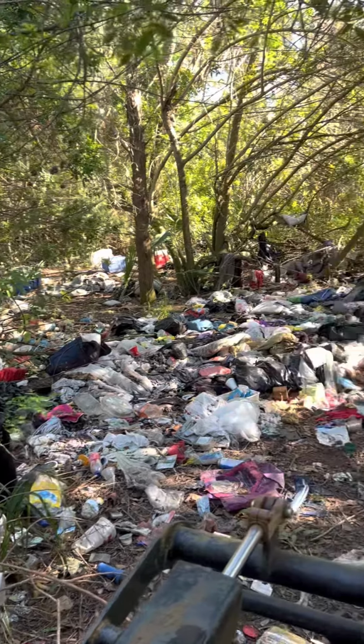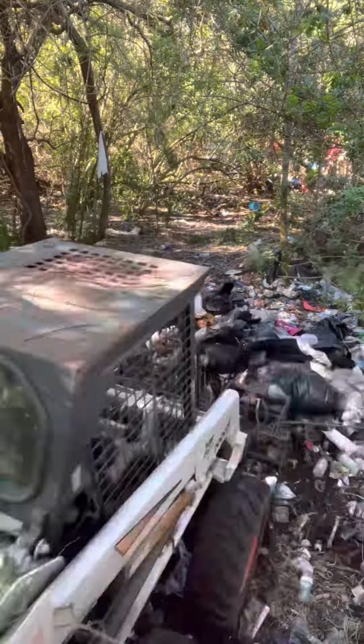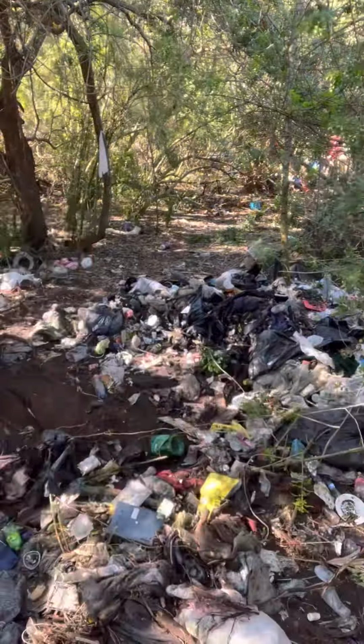This was almost like a second campsite. It was approximately 50 yards further back than the site I showed in the beginning of the video. Absolutely crazy.